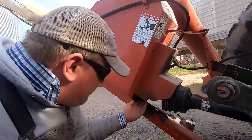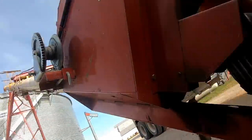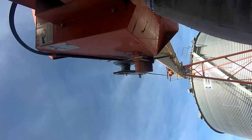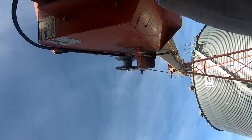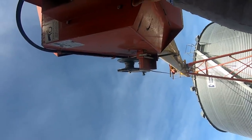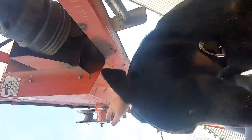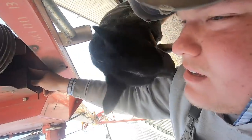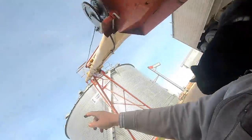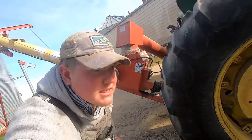Well, that's a little warm. Nope, that's hot. Oh, I'd say that bearing might be going out. Yeah, that's really hot. I think I found it, yes, thank you, Bandit. I'd say that's what it is, that's what I can smell. I'd say that bearing's going out. That's not a good deal.